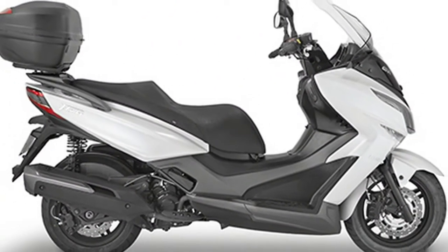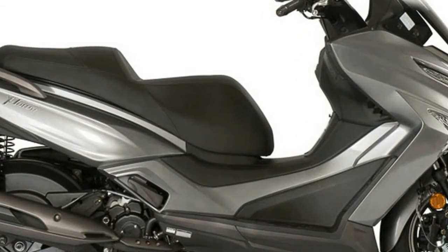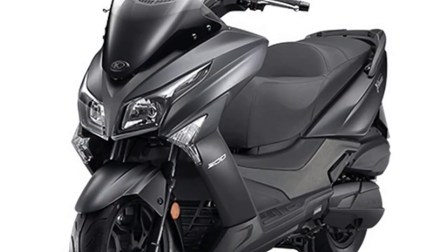KYMCO's new A2 license-friendly X-Town 300i is an evolution of their popular Downtown model. It has an updated chassis and redesigned bodywork, which is slimmer and more angular. The engine complies with Euro 4 regulations and ABS is fitted as standard.